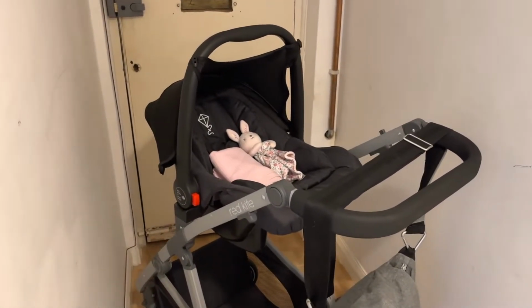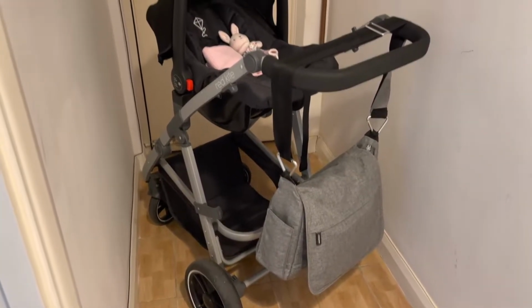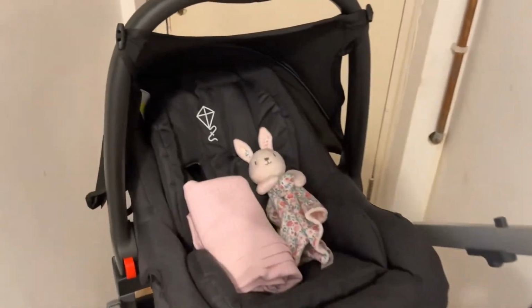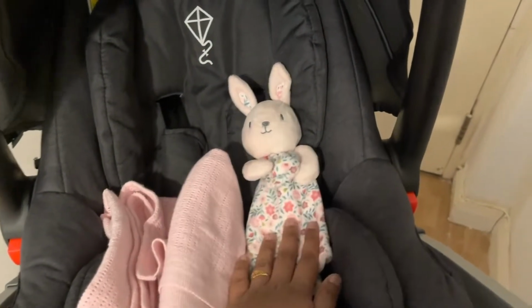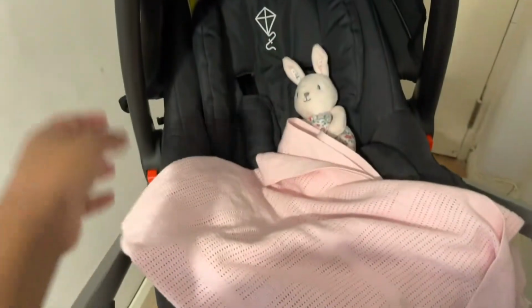It's lightweight. It's not as heavy. And I'll show you guys the other compartment as well, the other bit that comes with this buggy. This is especially useful for a newborn, because she's really tiny, so she fits perfectly in there. It's got the belts and everything, so that's for her. And her comforter is always in here. I also always keep this on her buggy at all times.